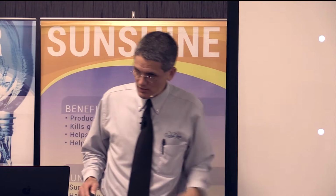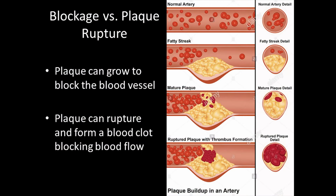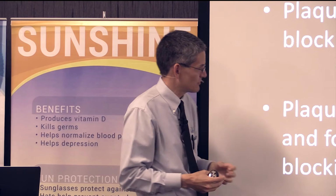Now, not only can you have this situation where the cholesterol can develop and the plaque gets bigger and bigger and the lumen gets smaller and smaller, but you can have a case where there's some cholesterol plaque and it's there, but it's not so big, but it pops open. And then there's a blood clot. And you get no blood flow down from that. That's not good. Right? Damage happens associated with it. So the plaque can rupture and form a blood clot, blocking that blood flow.